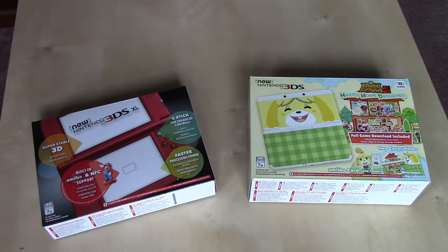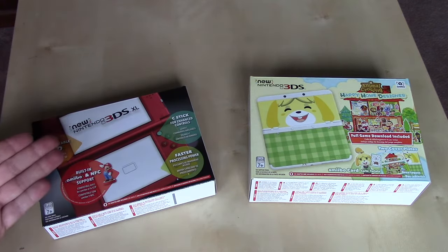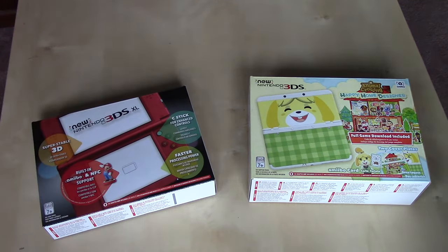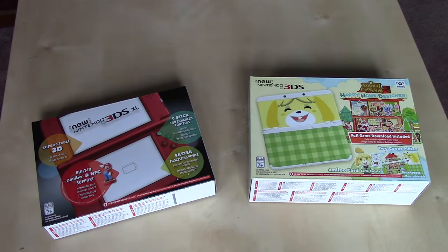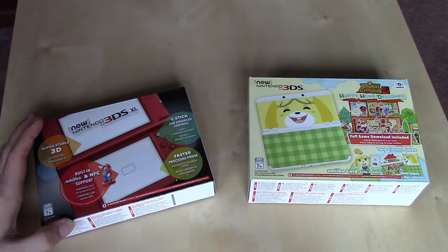And in this one we're going to take a look at the new Nintendo 3DS XL and the new Nintendo 3DS. Now both of these were released, or at least they have a copyright of 2015 on the box, and I think they were released in the same year. But unlike most Nintendo handhelds in the 3DS or 2DS line, the XL version actually came out first, and I think I'm remembering that correctly.